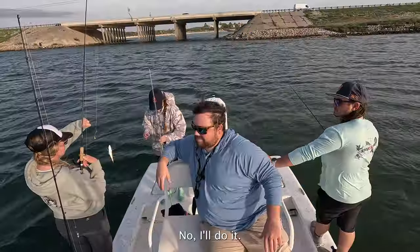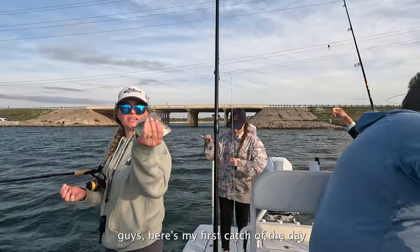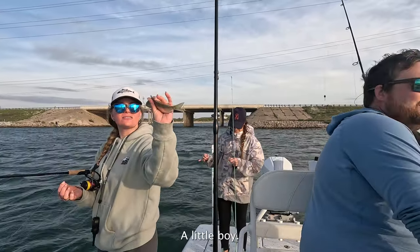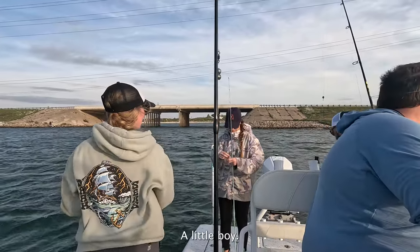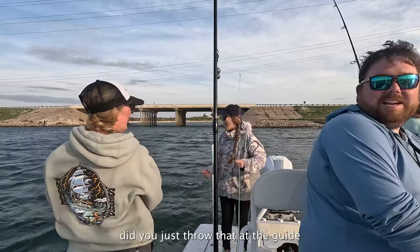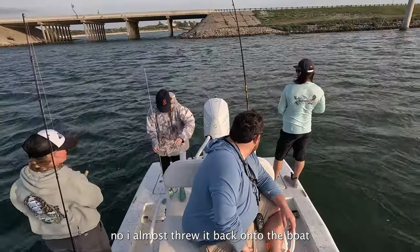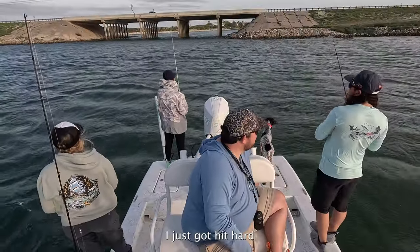No, I'll do it. Oh, sorry for trying to you out. Guys, here's my first catch of the day. Little boy. Ready? Send him to the moon! Oh, look at that guy. No, I almost threw it back onto the boat with that. I just got hit hard.